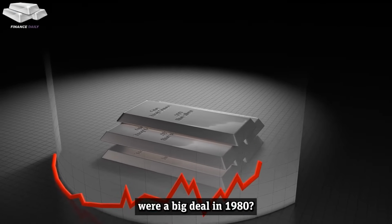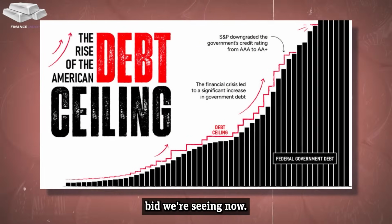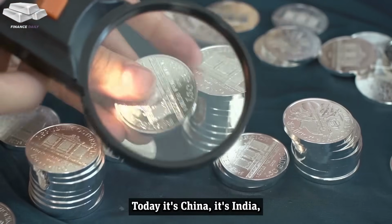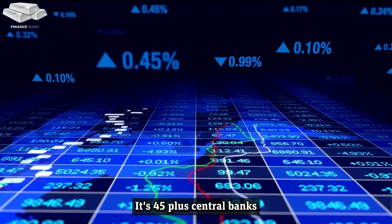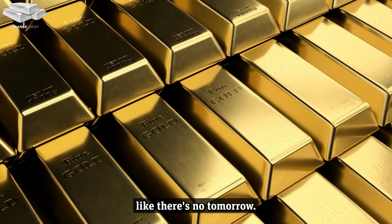You think the Hunt brothers were a big deal in 1980? That was child's play compared to the sovereign bid we're seeing now. Back then, it was 2 Texas oil billionaires and a few leveraged contracts. Today, it's China, it's India, it's Russia, it's Saudi Arabia, it's 45 plus central banks who are dumping treasuries and scooping up metal like there's no tomorrow.